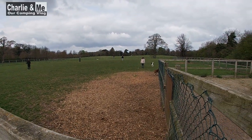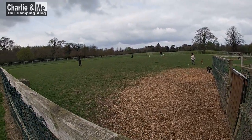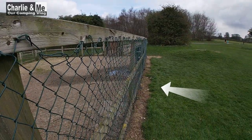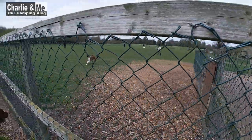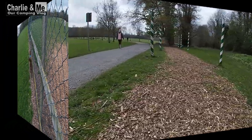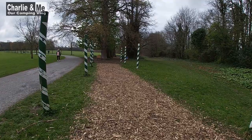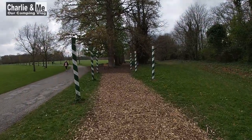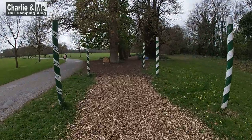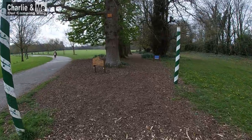This is the dog park. As you can see, it's very popular. And there's fresh water there as well for the dogs. This is the fairy fort. There are fairy doors on the trees, little stools to sit on. Great for the kids. It has its own entrance into the fairy woods.